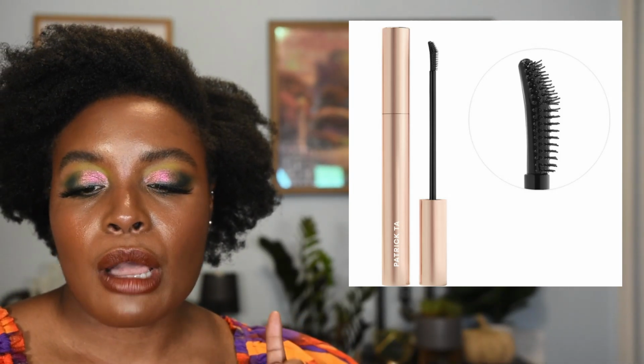Also, the Patrick Ta brow lamination gel product. I hear a lot about this product being even better than my Too Faced Fluff and Hold, so I really want to try that. I would love to try a lip liner from Charlotte Tilbury. It's in the shade Walk of No Shame, which is what I have in the cart.